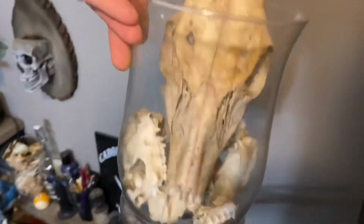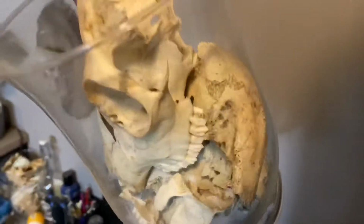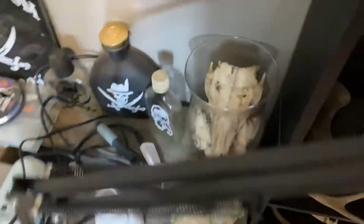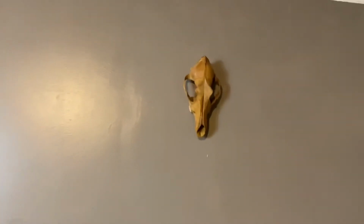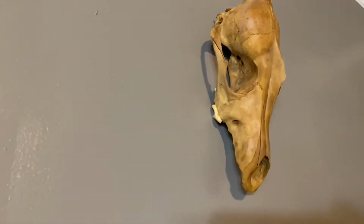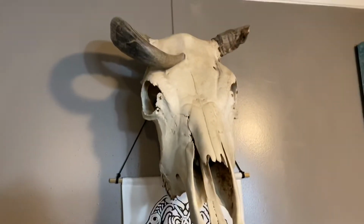This is my jar of pieces of skulls. We're only gonna count that as one, even though there's probably 4 or 5 different broken up skulls in there. Okay, so that's number 5. There's number 6, a coyote skull, one of several that I have. That one's cool because it's brown tinted. This is a big baby right here.